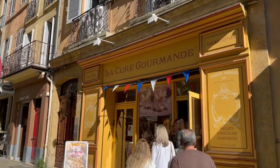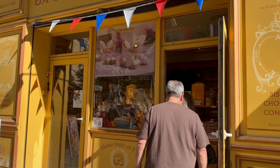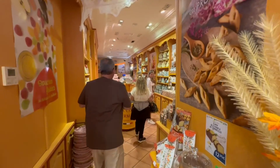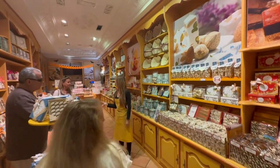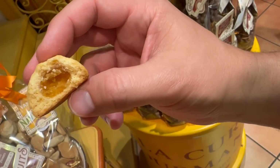Famous candy that is created here. So we're gonna try some more candy. I think this is our last stop at the tour, and then we get to have some free time. We want to try a biscuit with orange. Biscuit with orange is our first thing.